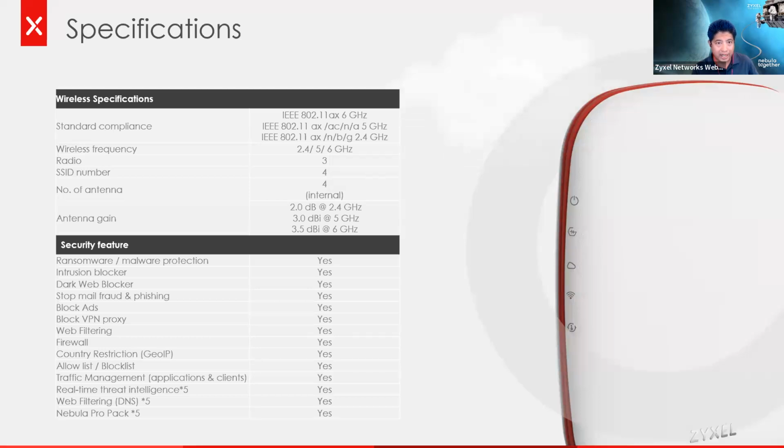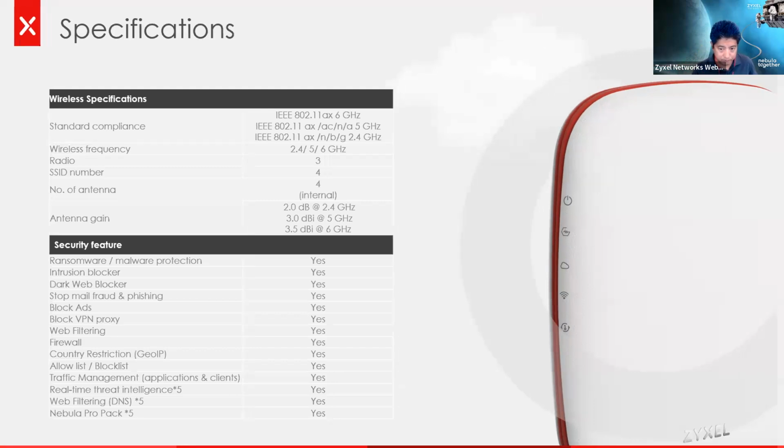The Wi-Fi is tri-band, so it has a 6 gigahertz radio, a 5 gigahertz radio, and also a 2.4, and you can pick between those. So it's 3 different radios with all of those functions. The security features, like we mentioned earlier already, are on that other breakdown.